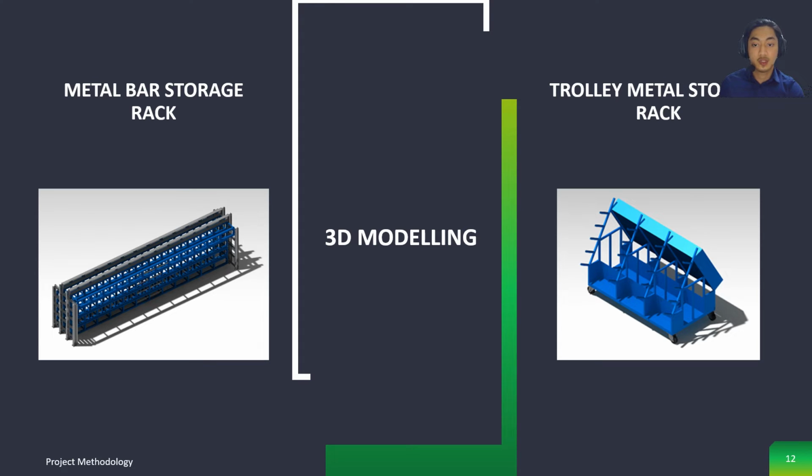This allows smoother slide of the basket and also requires less force to pull or push the basket. For the trolley metal storage rack, there are various sections in one product, which are bracket, basket, lower bracket, and middle section. The aim of this variety of sections is to store different sizes of material in a more organized way and also to minimize space taken in the lab.